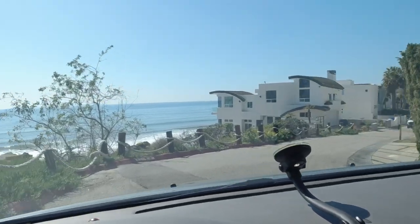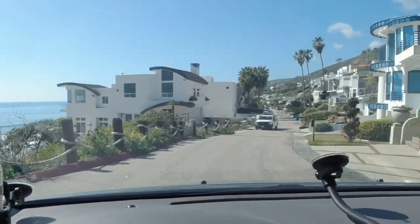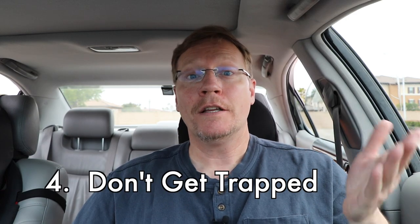And it was so nice that I got to see that for a little bit and get paid to be there. The fourth thing that happened to me on this trip, I should have known better. I got trapped. So I came up to the gate. There was no gate code.